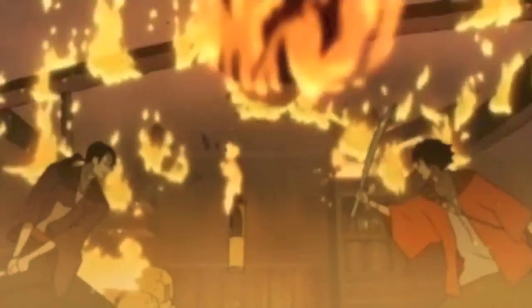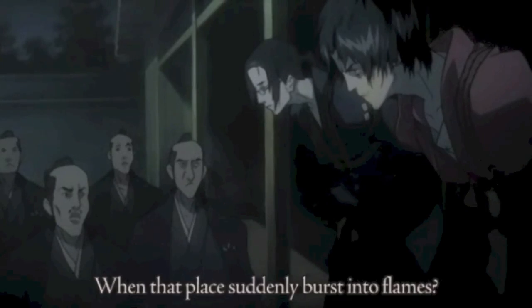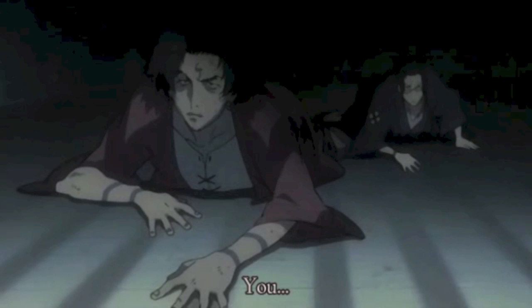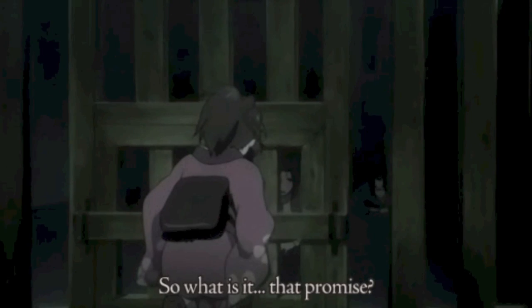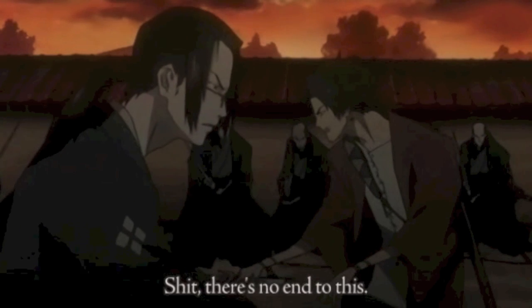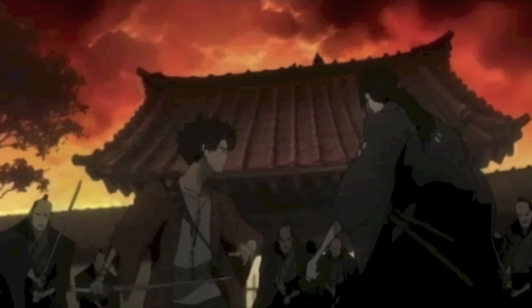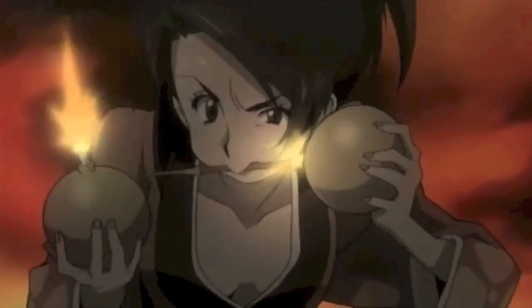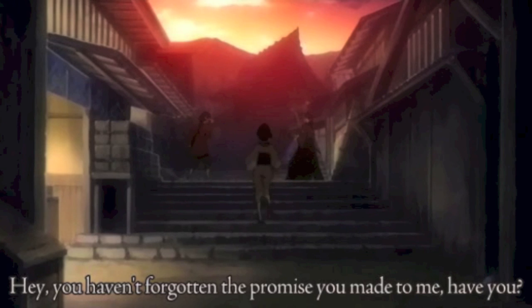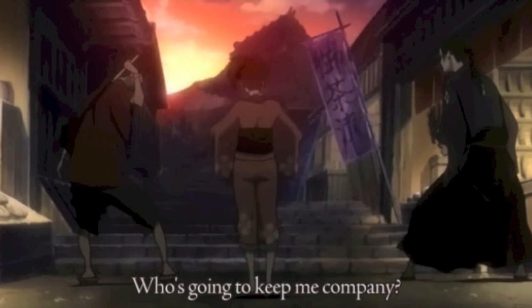This goes on until the restaurant collapses in flames on top of both of them, and they wake up prisoners of the official whose son Mugen killed. Fu finds them and breaks them out in exchange for help finding the samurai who smells of sunflowers. Honestly. Then after fighting their way out of what looks like an Edo-era prison, all three set off to find the samurai who smells of sunflowers. So in a very high-level way, that was the plot driving this series.